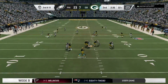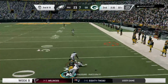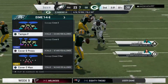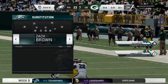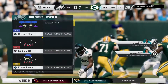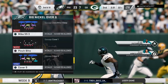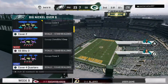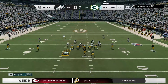2nd and 10 now. Haskins. And that will be incomplete. Tried to dial up the long one way out there, but it'll be 3rd down. Another dangerous throw there, partner. I mean, he's already thrown 2 interceptions here in the first half. I don't know if you want to keep throwing up 50-50 balls when you've had that kind of lack of success. Absolutely. Very well could have been a 3rd interception in half number 1. Now they face a 3rd and 10 after back-to-back incompletions.